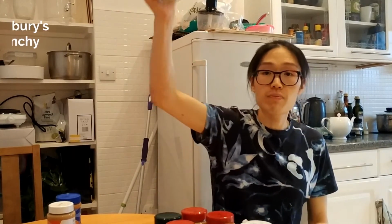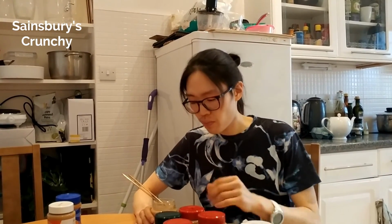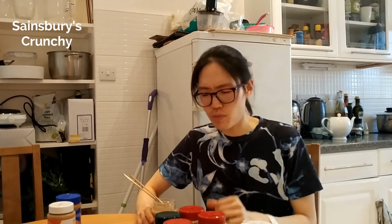Next one up is the Sainsbury's Crunchy one. What I mean by the lack of oil separation is this. If you get one of the other peanut butters, and you get a new one and you get the oil separation, you can't do that because then you get a nice puddle of oil everywhere. So again, this one doesn't need stirring before you go. Again, with the size of the crunch, all the Waitrose and Sainsbury's ones seem to have a very standard size of the peanuts in there. Similar distribution as the other ones. It seems to be less noticeably sweet than the Waitrose Essential one that I had.